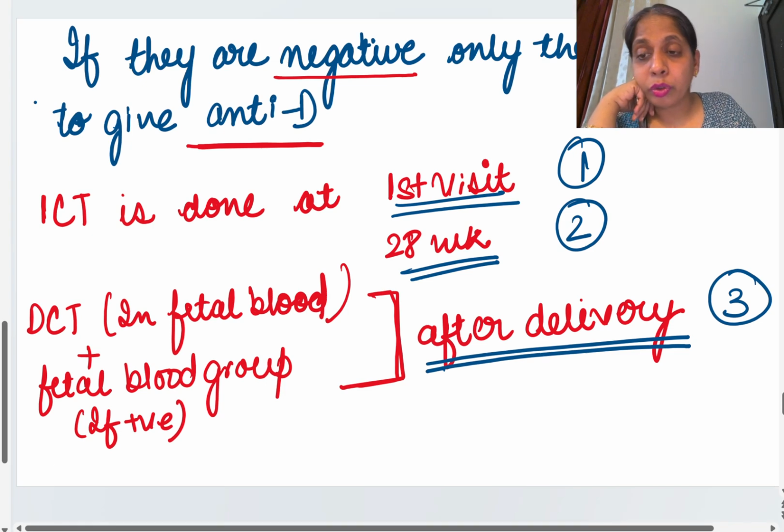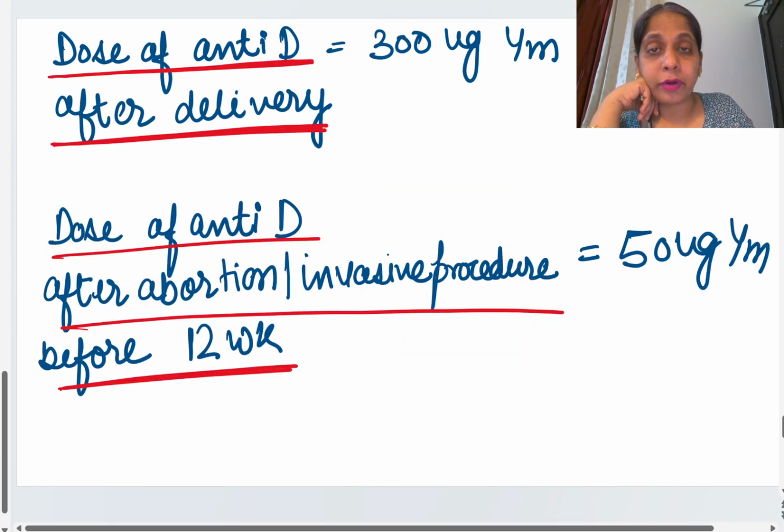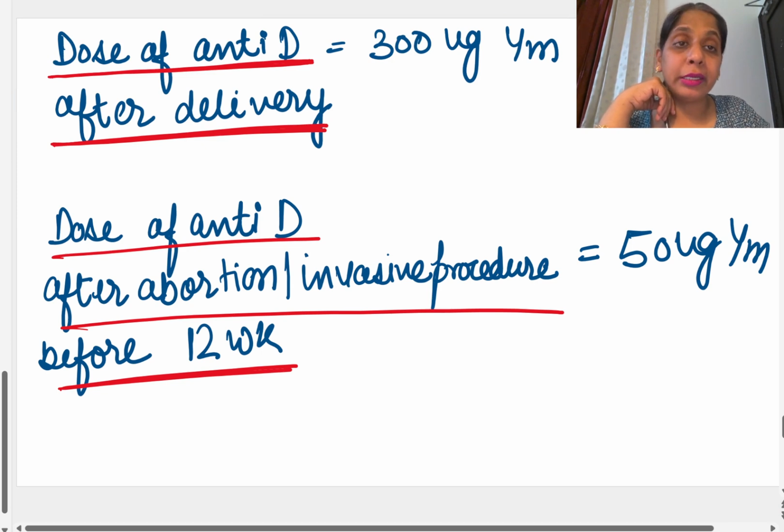Okay, now the dose of anti-D which we give to the mother is 300 mics IM after delivery. The dose of antibody which we give to the mother is 300 mics. A question has come only once in the FMG exam on this dose. 300 mics IM after delivery if the fetal blood group is positive and the direct Coombs test is negative. The dose of anti-D after abortion or after any invasive procedure before 12 weeks is 50 micrograms IM.